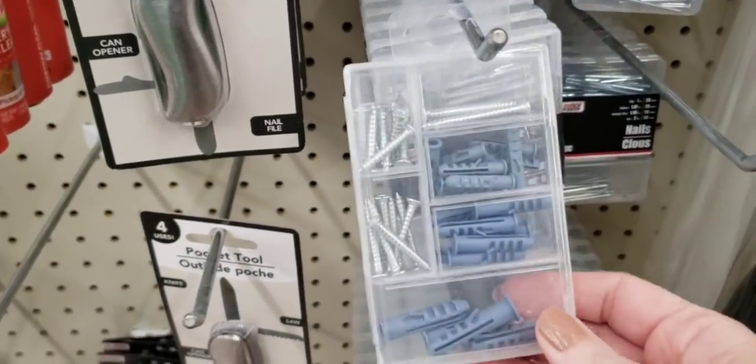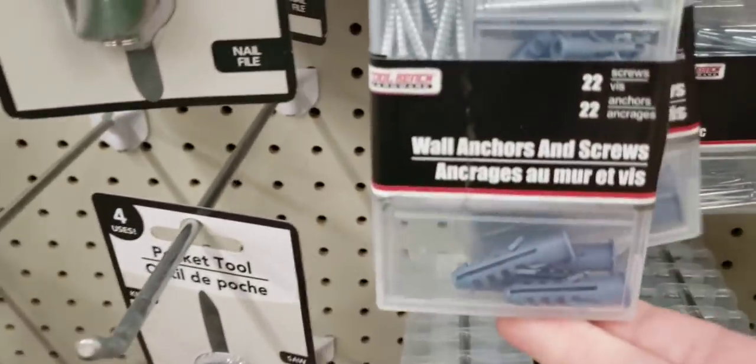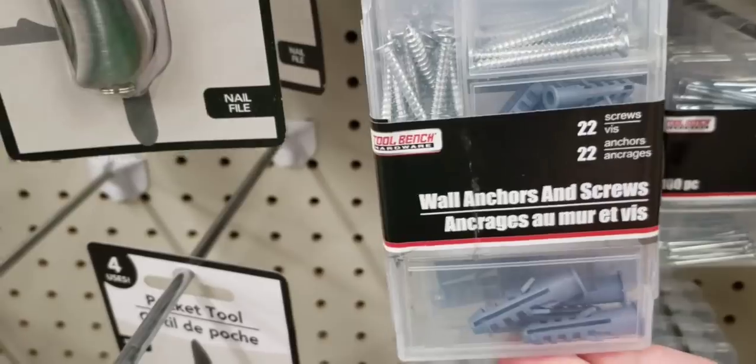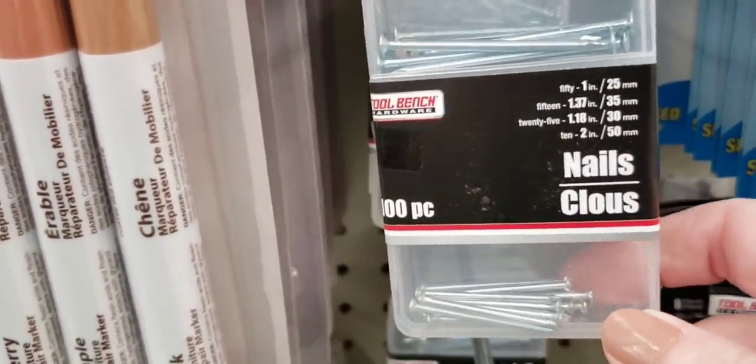Here are some nails with anchors. Let's see how many you get. 22 and 22. They also have some nails, different sizes, 100 in all.